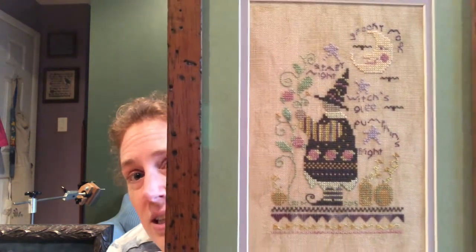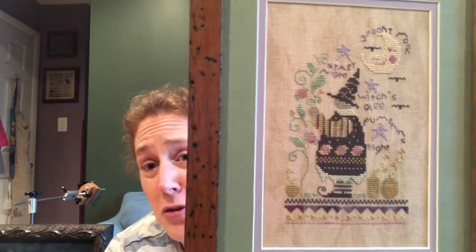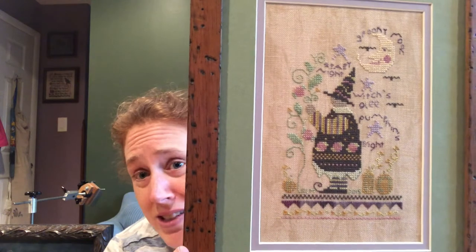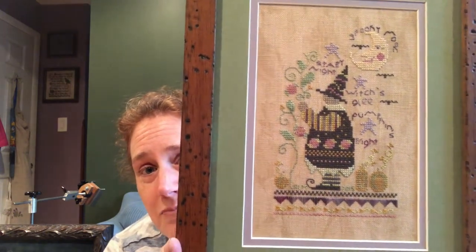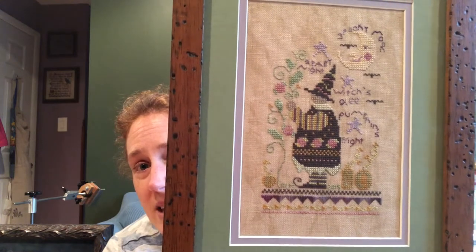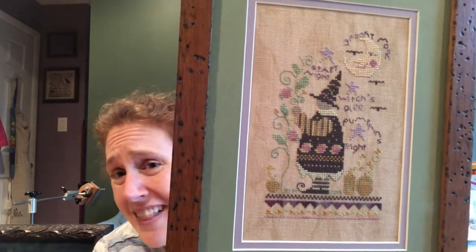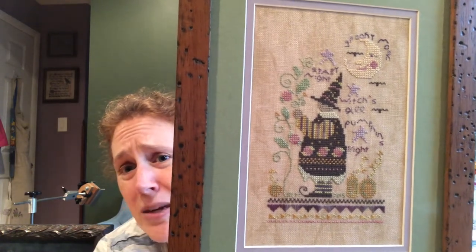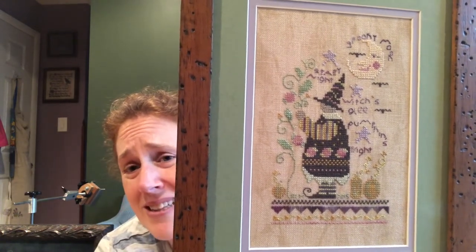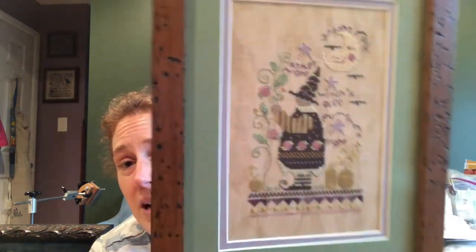So this piece, I don't remember the name of, but it's obviously Shepherd's Bush, obvious if you're familiar with them, obviously their style. I do get these things professionally framed. It's pretty rare that I frame them myself. I don't remember the name of this one, but I love it. Well, it's Halloween. I love anything witchy. It's got the moon in there, pumpkins. This was really fun to work on. I did hang it in my daughter's room.